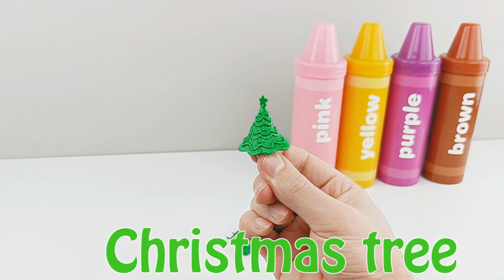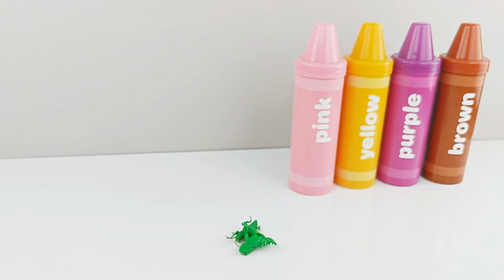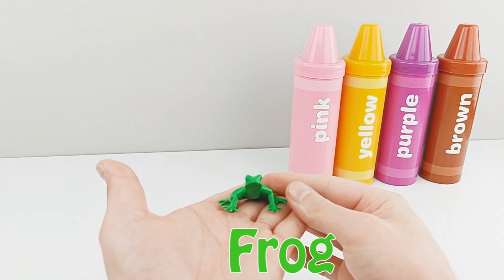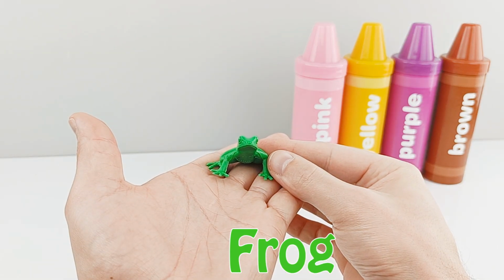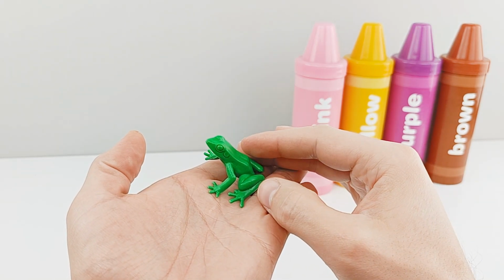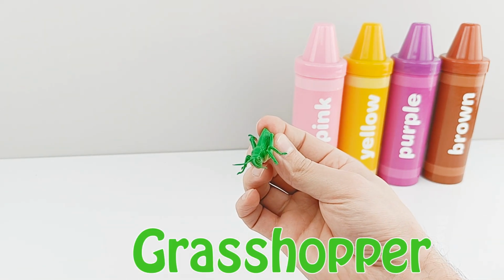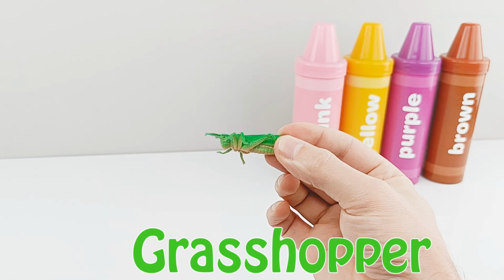Christmas trees are set up at home and decorated on days like Christmas. The frog lives in the swamps and loudly screams, "Ribbit!" The grasshopper has long legs and can jump very high.